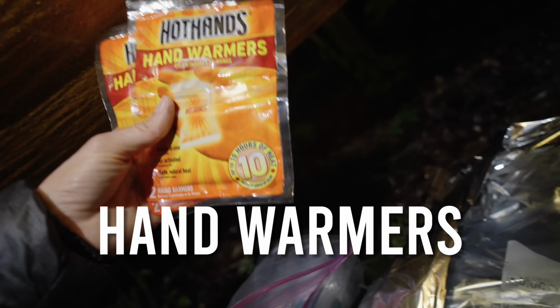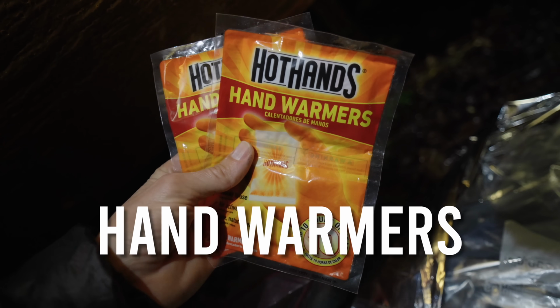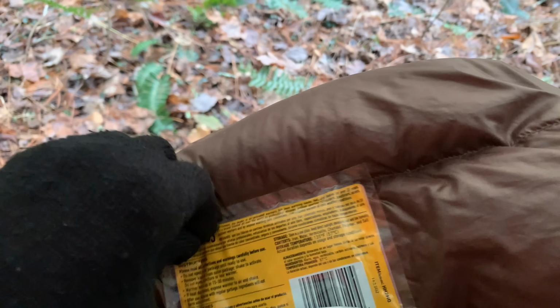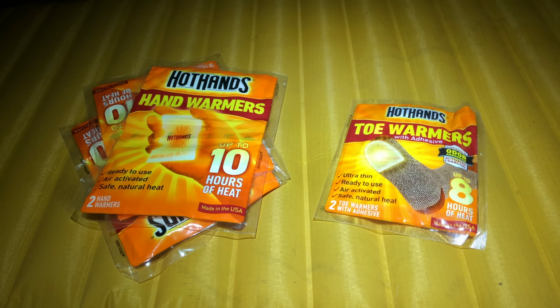Tip number 7 is hand warmers. Like I mentioned before, I don't typically carry a Nalgene, so I've brought along hand warmers to throw down in the bottom of my quilt, or even to put in my pockets so I can put my hands in the pocket of my puffy coat. But they actually make toe warmers and body warmers that have adhesive on it, so you can just peel off the sticker and stick them to wherever you want to.